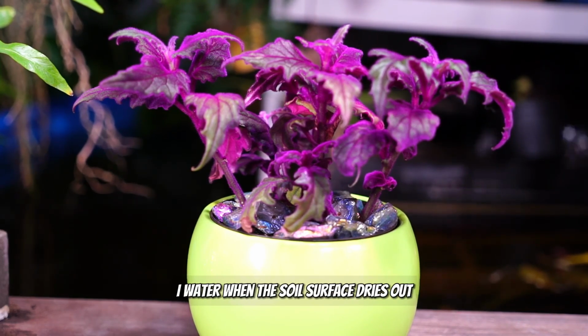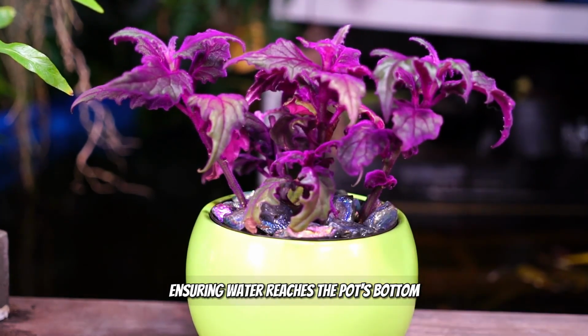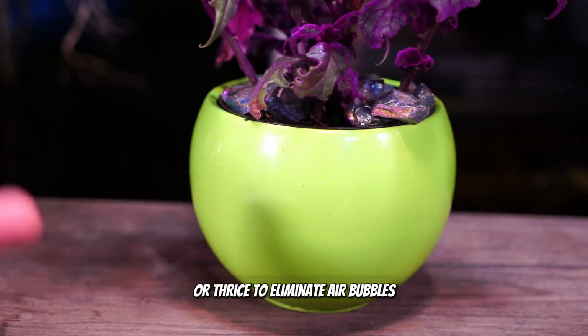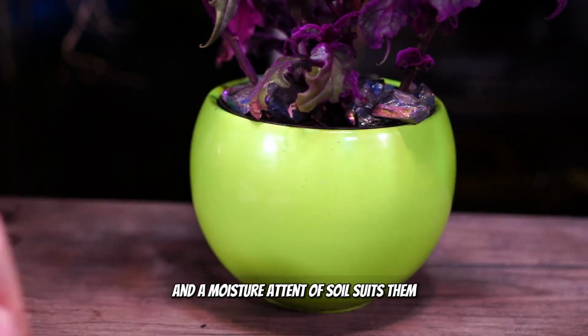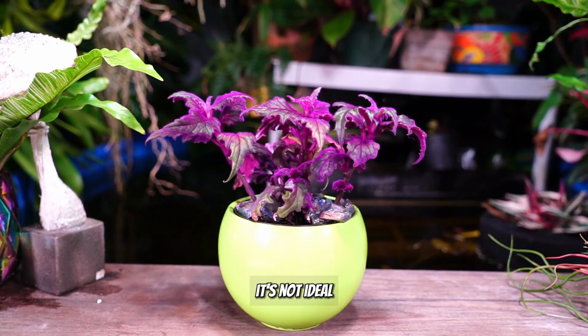I water when the soil surface dries out, ensuring water reaches the pot's bottom, repeating the process twice or thrice to eliminate air bubbles. Consistent moisture aids root growth, and a moisture-attentive soil suits them. Though they tolerate brief dry spells, it's not ideal.